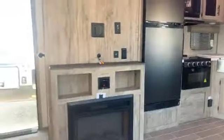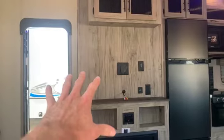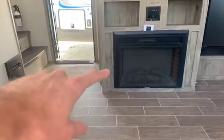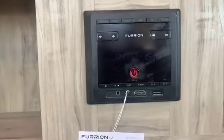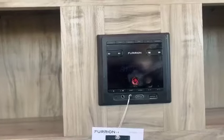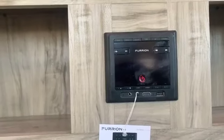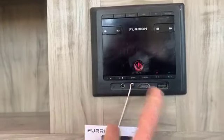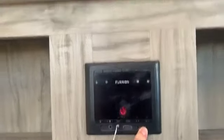Across from the slide, we've got a couple things. So I'm sitting on the couch right now. Your television is going to mount right to the wall there. Right below the television is your space heater fireplace. And above that is going to be your Furrion radio. That's going to be AM, FM capable, also Bluetooth capable, and you can see the different ports it has here: aux port, HDMI port, and a USB port.